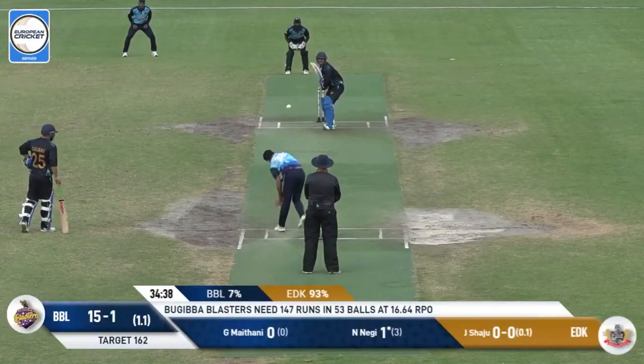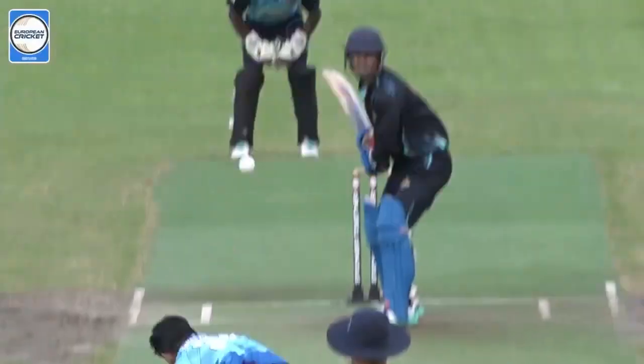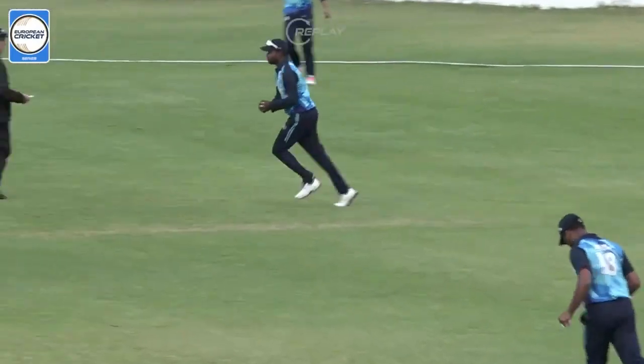Feel like this is such a key partnership. Shaj is a good bowler, though. This is up in the air, though. It's not going too far. Fielder comes around, and he pouches it. So Shaju gets his man pretty quickly, and Rendanegi will only get 1 in this one. Blasters on the back foot and a long way behind, 15 for 2.